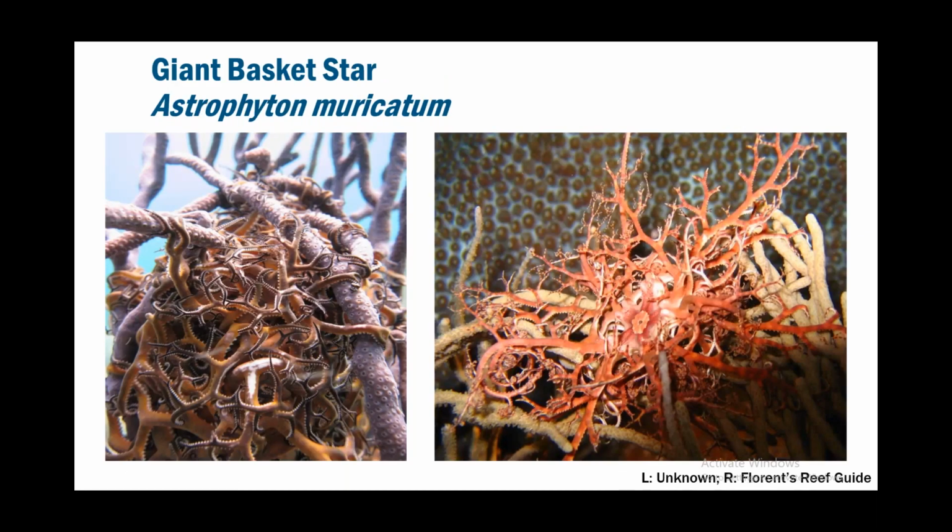Oh, one of the coolest animals in the entirety of the ocean is the giant basket star. This is actually in that same class as the brittle star that we just saw, but is many, many, many, many times larger. And unlike other echinoderms, as you can probably guess just by looking at these photos, they don't really have that 5-point radial symmetry. Generally speaking, they actually have 8 legs, and those 8 legs are not symmetrical.